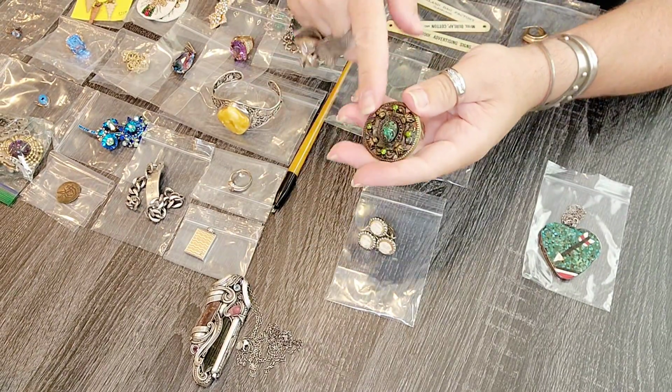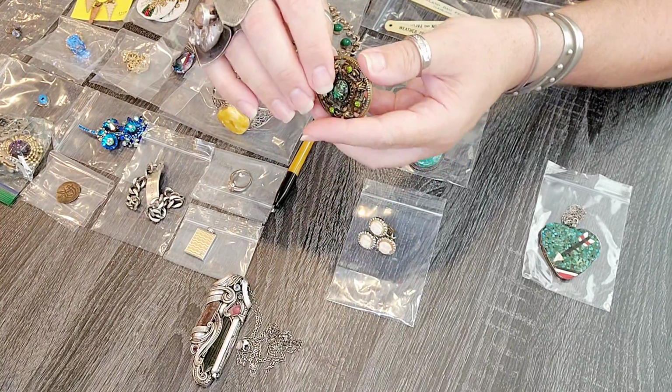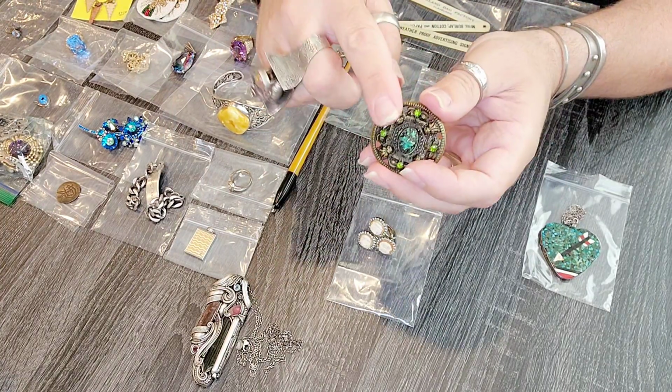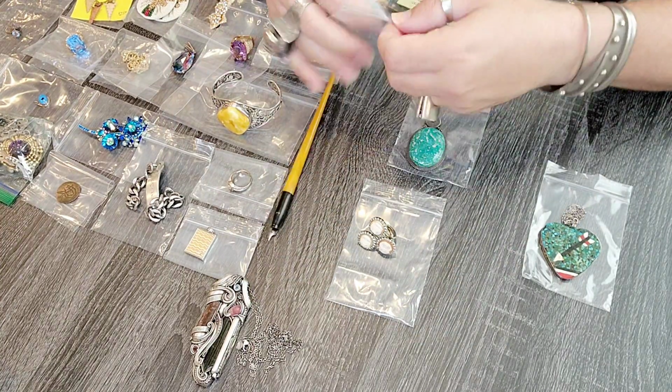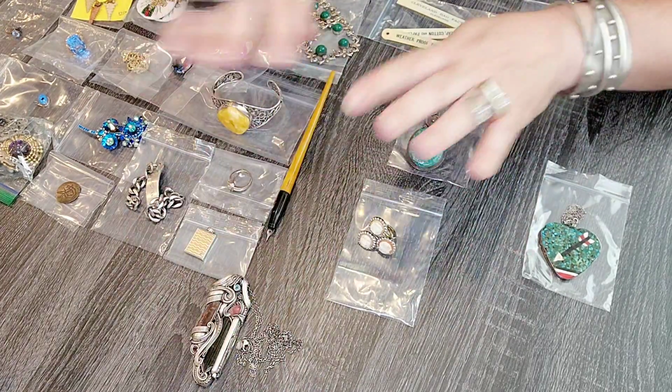These used to go for around $125. Now at the national button shows, they go for around $85. So those have come down quite a bit. I think most things in antique and vintage buttons have slid down just a little bit.